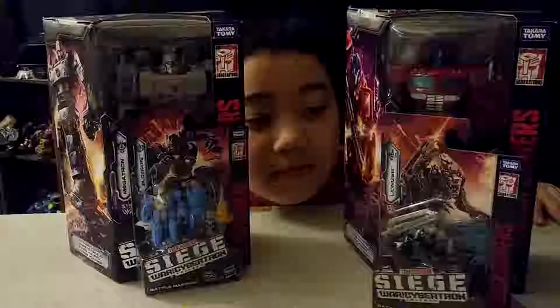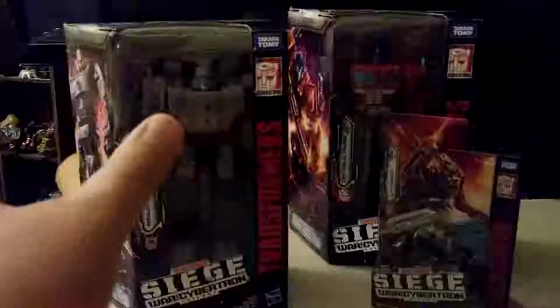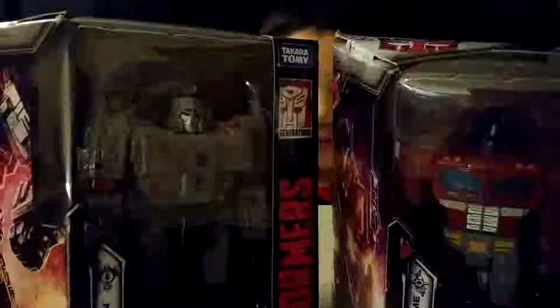What's really cool about this line is that it's not just Hasbro, it's Takara Tomy. Basically, they teamed up with their Japanese branch to make these more detailed figures, with more articulation and battle damage. Here's Lionizer. We also got these.